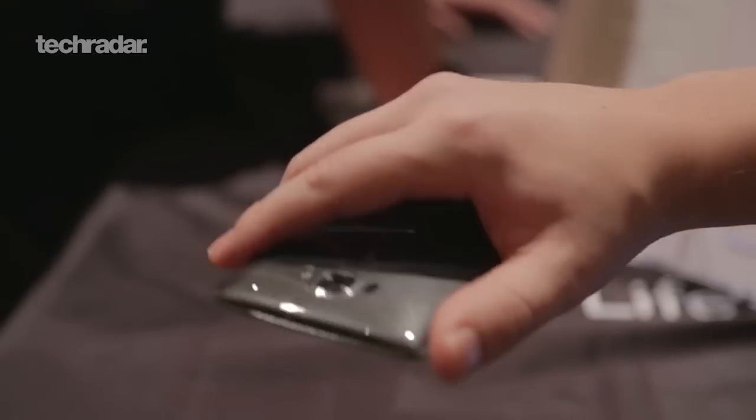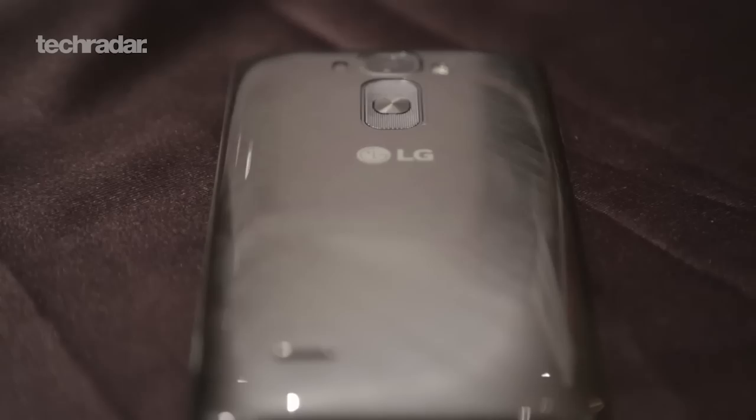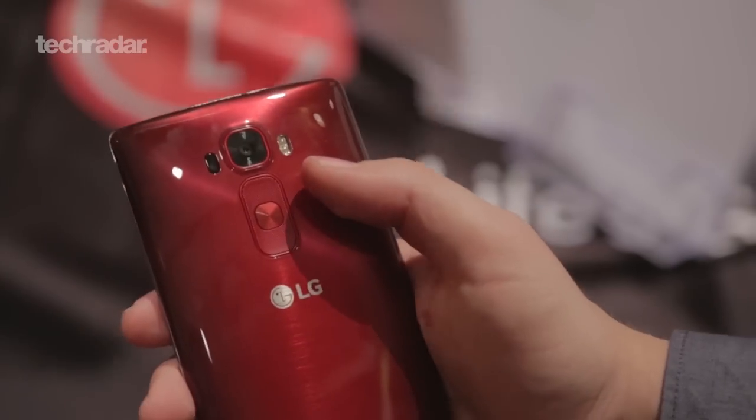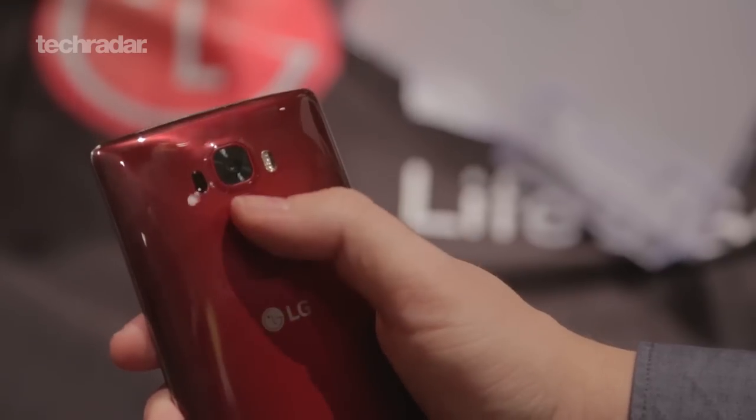But the curved aspect of it, is it not just LG going, look, we can do OLED, we can curve this technology, or do you think there's an actual reason for it to be curved? It may be that, but at least it's changing, and it's something different in the smartphone category that seems like it's being overshadowed by wearables.